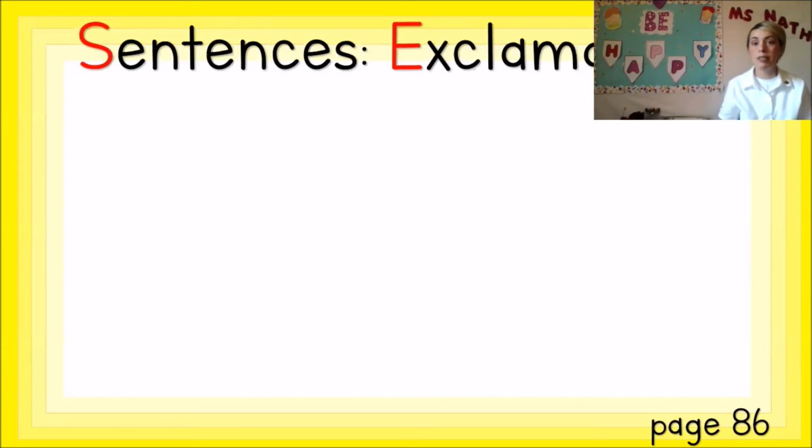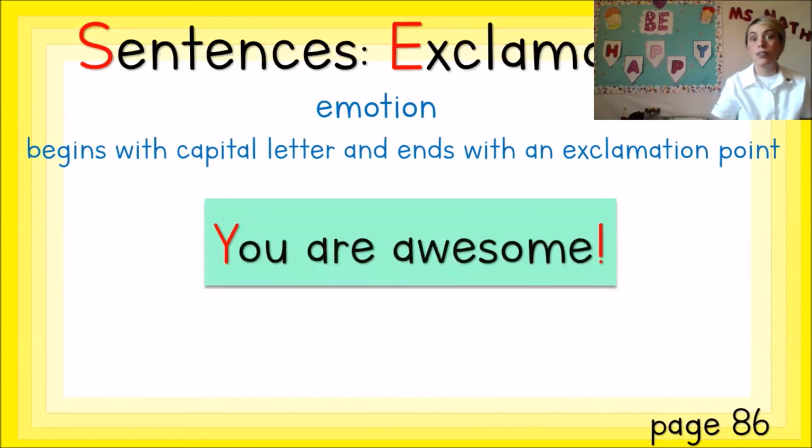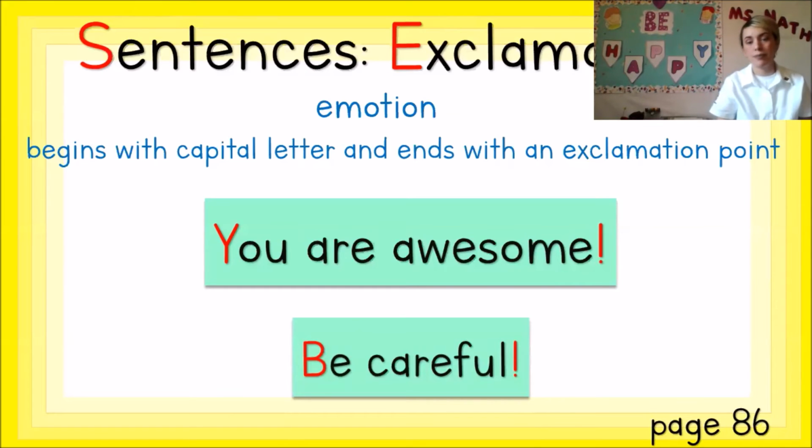Now we have the exclamatory sentences. These sentences express emotions, okay? They can express anger, happiness, excitement, or surprise, okay? And also, they start with a capital letter and end with an exclamation point. Let's look at some examples. You are awesome! Be careful!